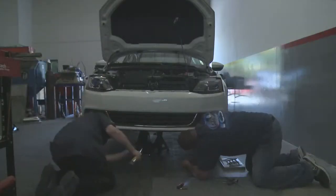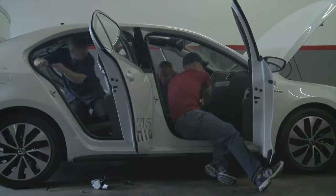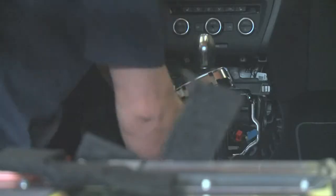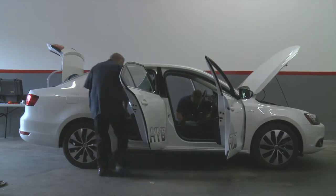Immediately started taking the car apart. And what we're going to do is take this car all apart so that we can put in the necessary safety equipment and make the modifications necessary to build the kind of speed that we need to do. So in order to do a land speed record, you need power. So we had to modify the Jetta's powertrain a bit.